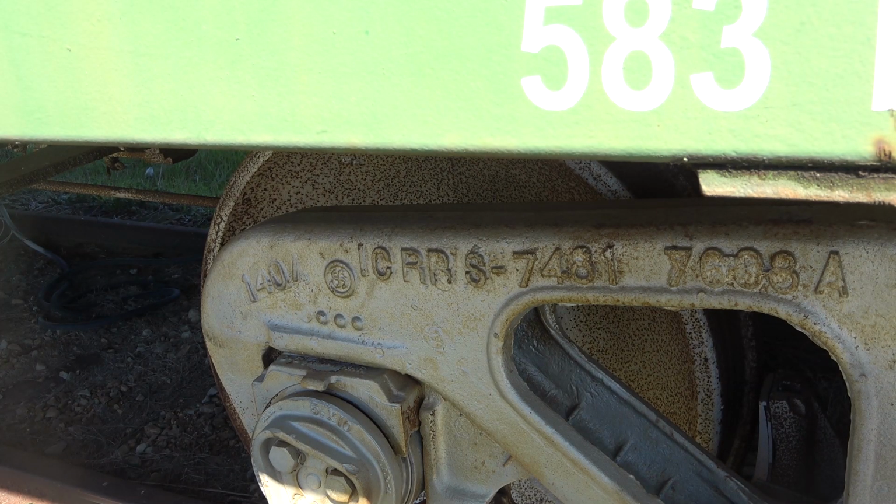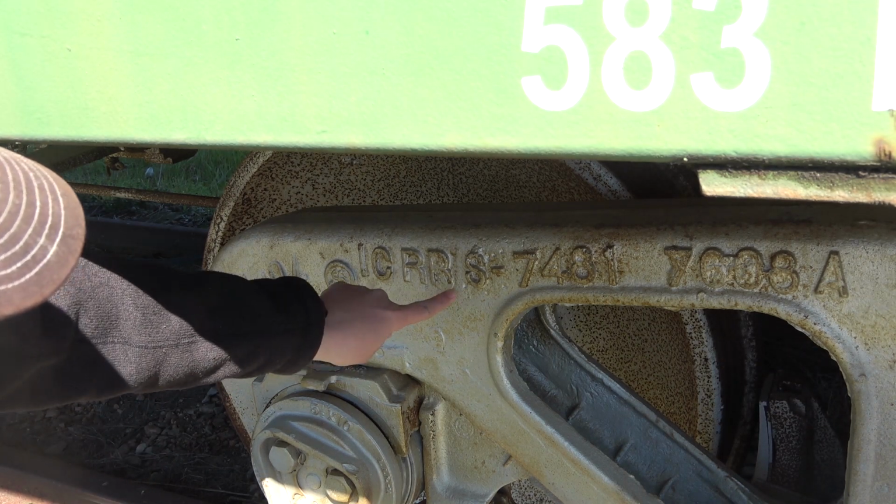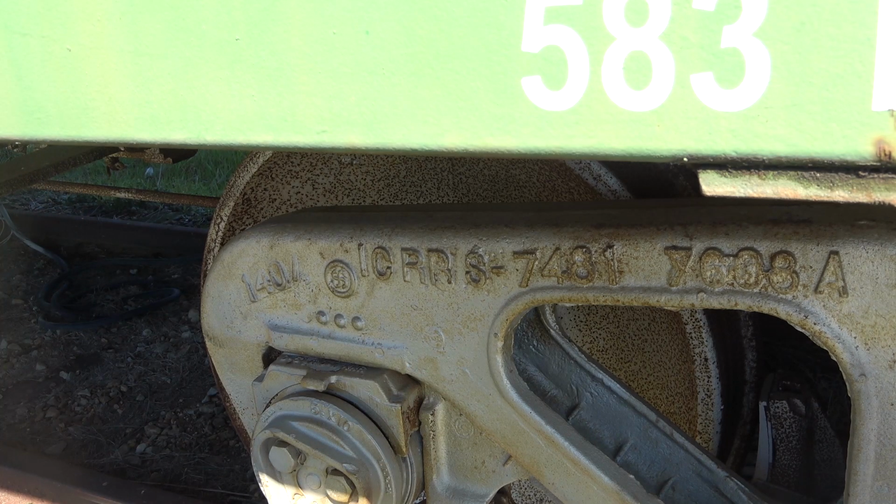So when I got here, I was wondering what exactly the history of this caboose was, and obviously I knew it was a GLSR, but took a closer look and it gave me my answer. You can see right there, ICRR, Illinois Central. Pretty cool stuff.